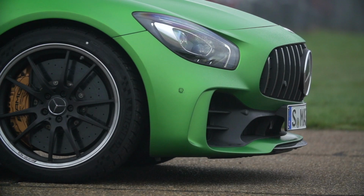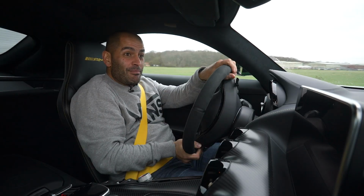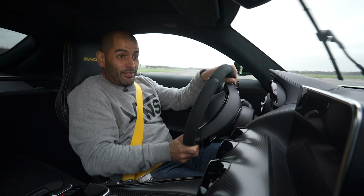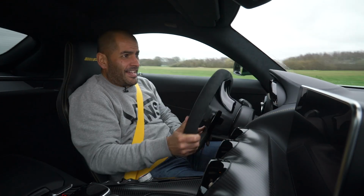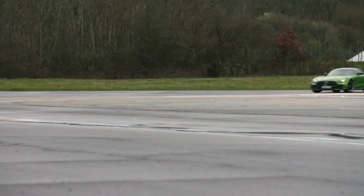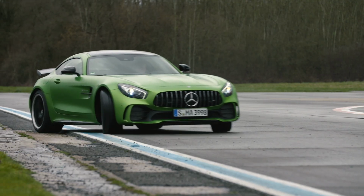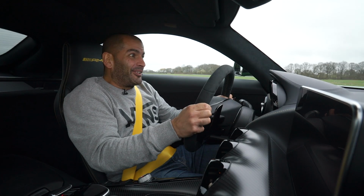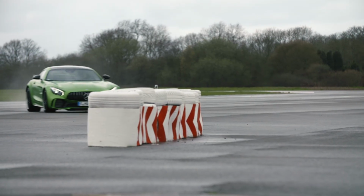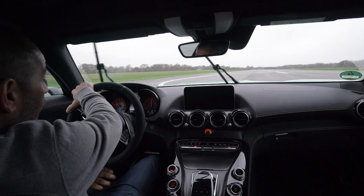Let's go and slide. This is the AMG GTR, which is massively confusing because I thought all GTRs were Nissans. As you can see, on first acquaintance, blimey O'Reilly. This, on a cold, damp day, is a real handful. You have to be quite quick with your hands, but when you get there, it's got some balance.